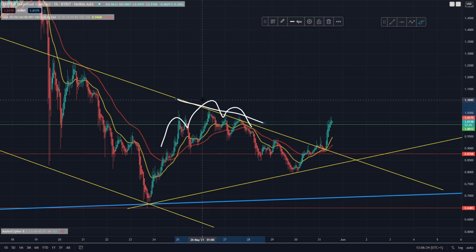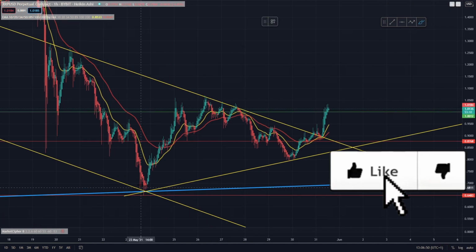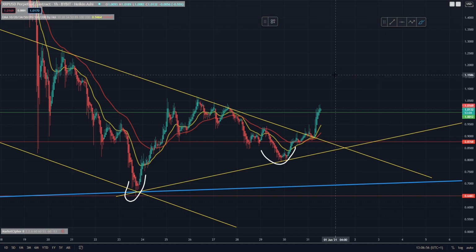Basically we couldn't break the channel that we've been trading down in for some time. And then once we got the cross of the EMAs, that's essentially your confirmation that you're going to see some downside. And then we came all the way down again to around 80 cents here. But we did actually make a nice higher low. As we've been reiterating, this is extremely important because as long as we're not making lower lows, it means that we're primed for continuation.